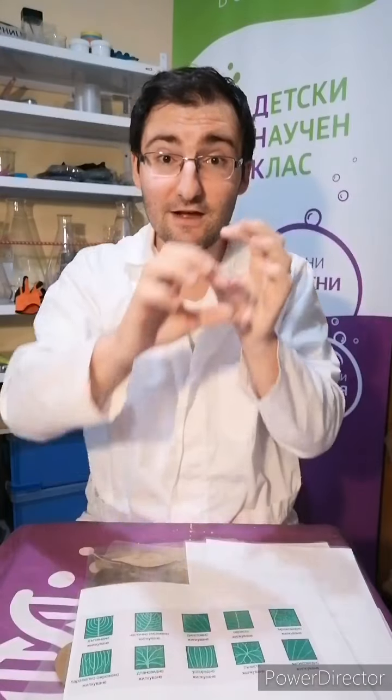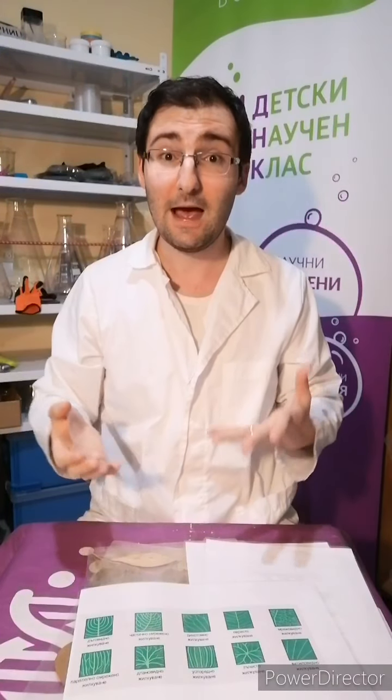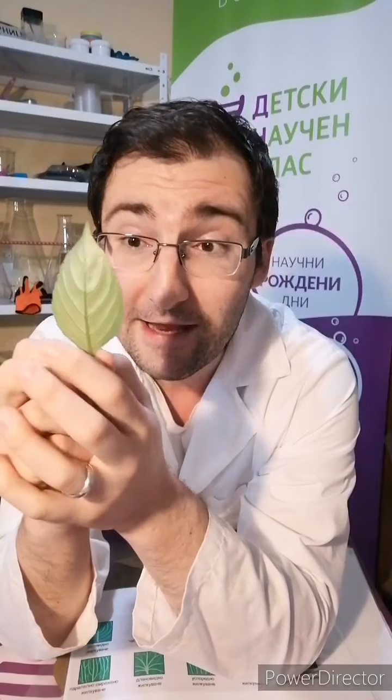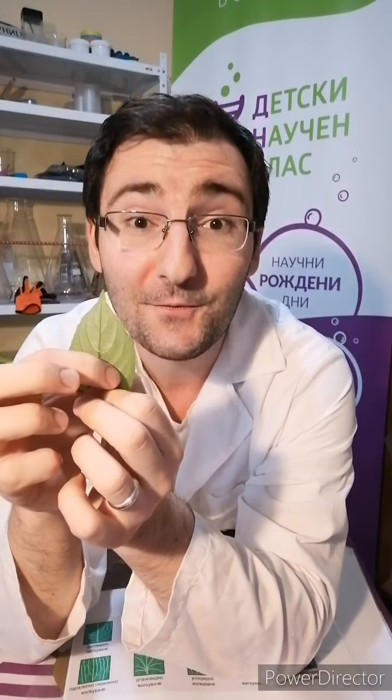Veins are actually the blood vessels, they're little canals through which blood flows. And blood carries a lot of important things in our body. So in plants and in leaves, veins do a very similar purpose. What they do is they help transport water and food. We're going to do a leaf rubbing so you can look at the pattern of leaves even better.